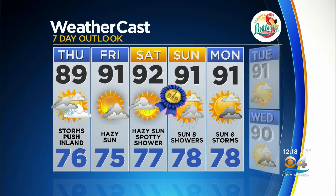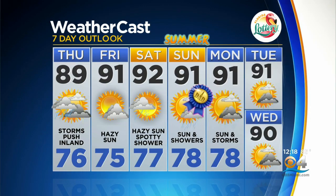Highs today 89 degrees, more sunshine Friday, and into Father's Day weekend. Sunday is the first day of summer.